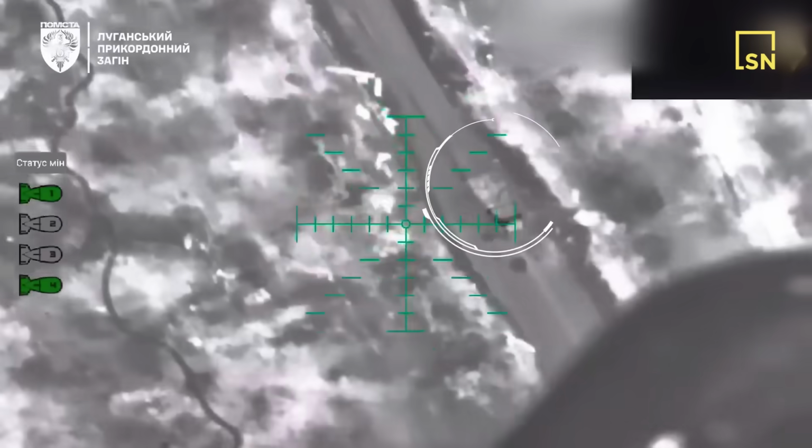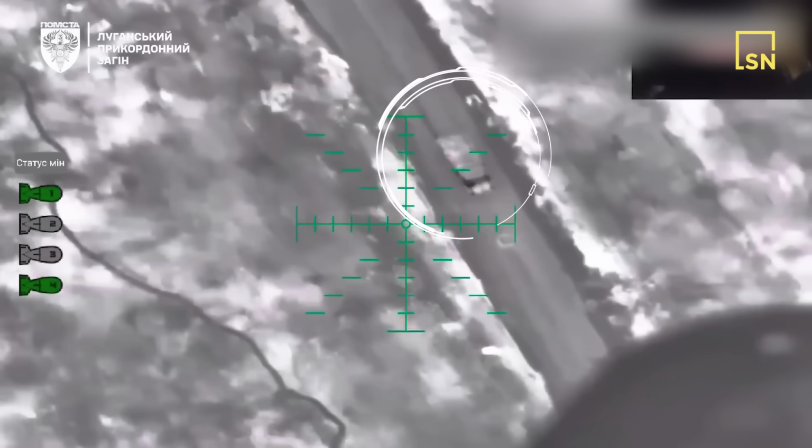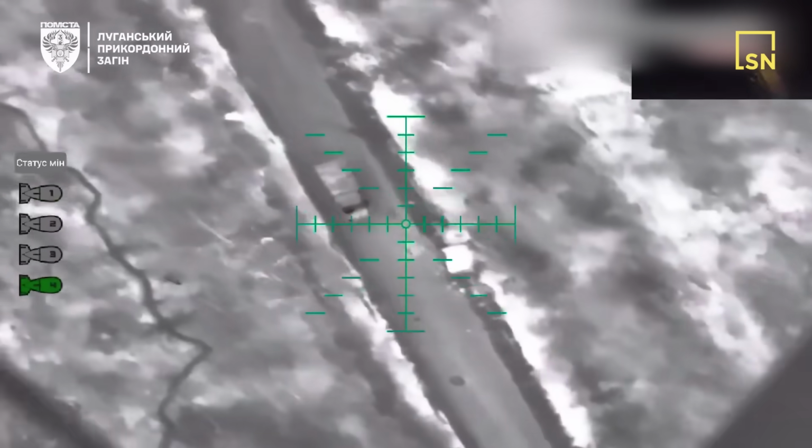Military trucks driving through the forest, perhaps carrying ammunition to the front line, perhaps part of a new shipment. But Ukrainian drone operators won't allow it.